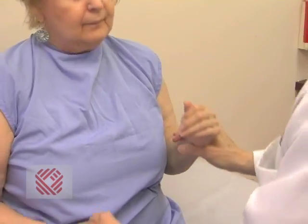Good. Now, Rosemary, I want you to bring your arms up just like that, as far as you can, and hold it high. Good. And then down. I've examined your shoulder, and with any of my patients who have had pain for over a month, when they have some signs of weakness, it's important that we determine why that weakness occurs. One of the most common reasons for that weakness is a rotator cuff tear.